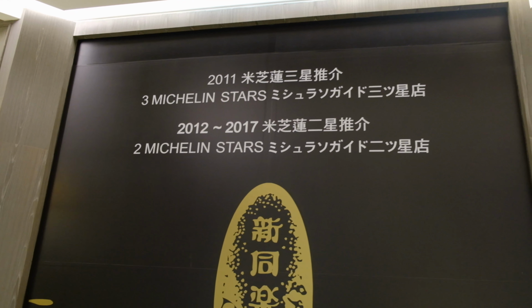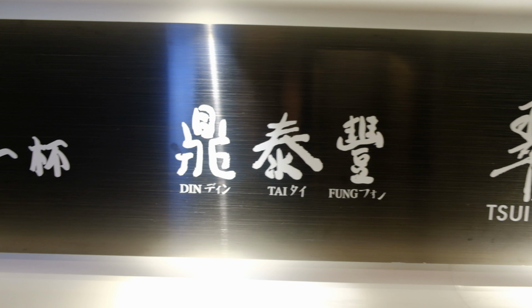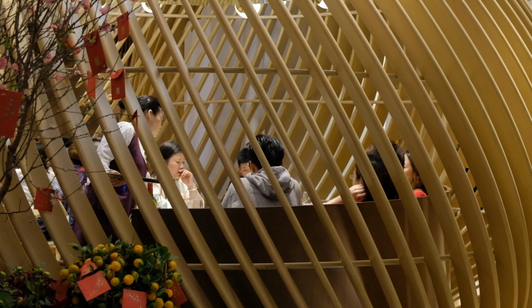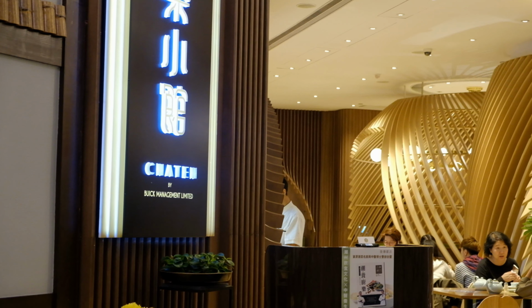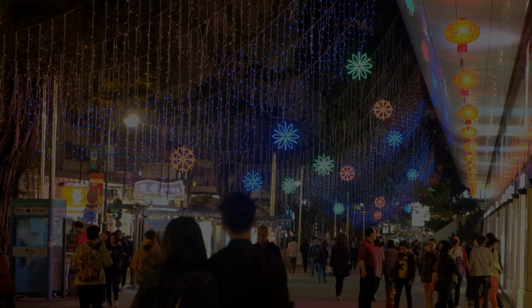Foodies, you seriously may want to check this mall out on your next visit. All kinds of fine restaurants here are worth checking out. Fancy design places, but also casual venues. All kinds of goodness. Thank you, Kowloon, for the nice day. So much to see here.